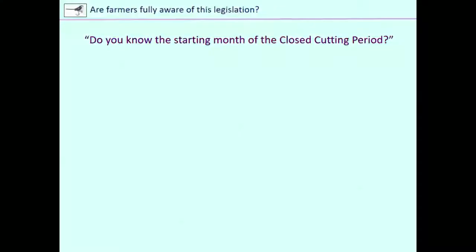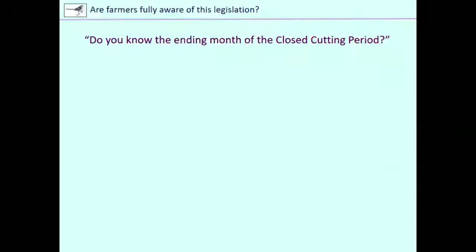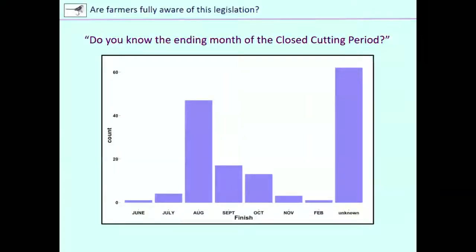So thirdly, we wanted to know, do they actually know what the policy is? So we asked, this was only asked to people who had hedgerows, do you know what the starting month of the close cutting period is? The starting month is March, so a lot of people got March, but a lot of people did not. And then we asked again, do you know when the ending month of the close cutting period is? A lot of people got August, which is the correct answer, but even more people did not know.